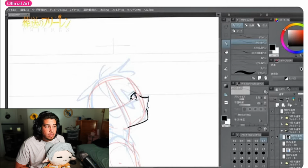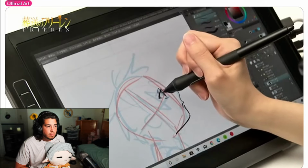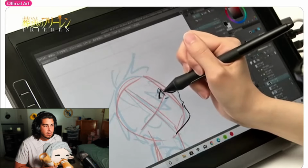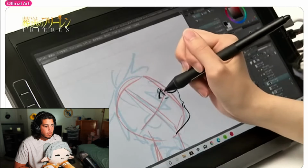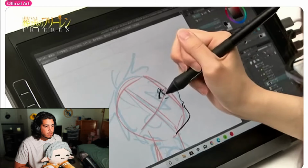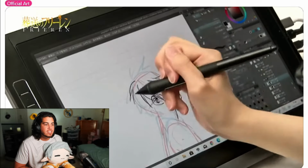Yo, drawing a panel for the manga, drawing just one character probably takes like a day. The amount of patience you must have to do this must be immense, immeasurable.